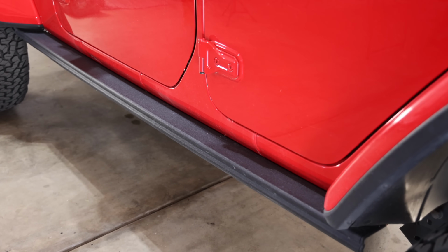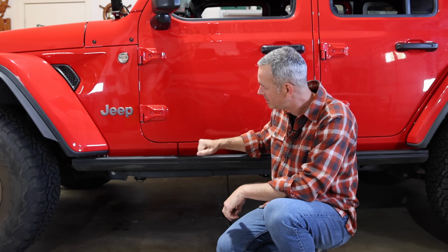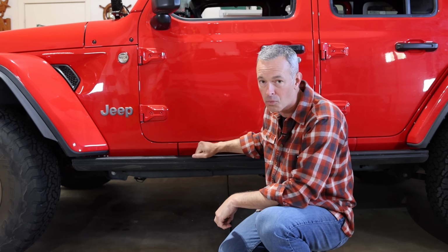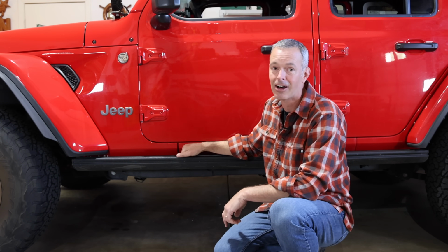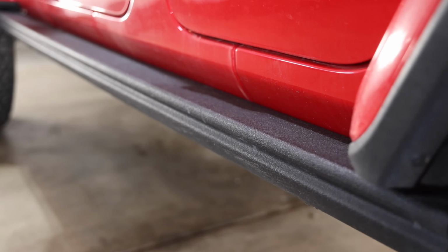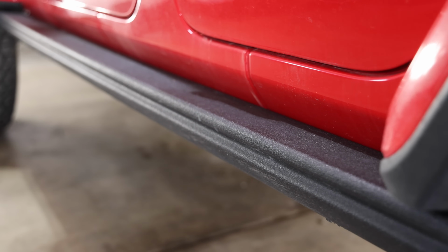Because if you're out on a trail and you come across a big boulder or a tree stump and you take some damage to the side of your vehicle, to the lower rocker down here, I can guarantee that when you get that bill from the auto body shop, you're going to wish you had installed a good rock rail down here. So make sure that you have one of these on there so you don't have any regrets.